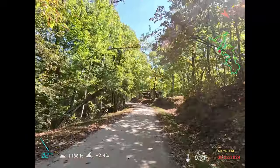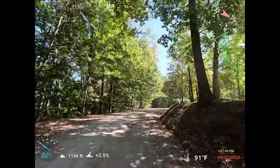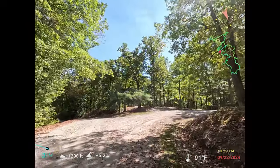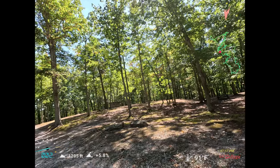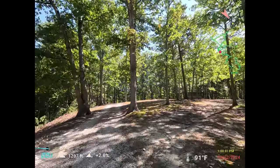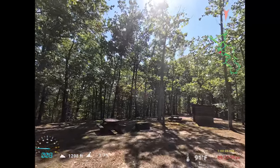There's one of the campground structures up on the right. I'm going to drive around and go through the loop that connects the campsites. Nobody here. You would think on a Sunday middle of the day there'd be a couple of campers or tents or something.